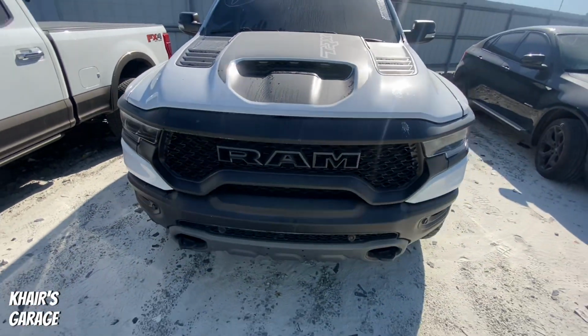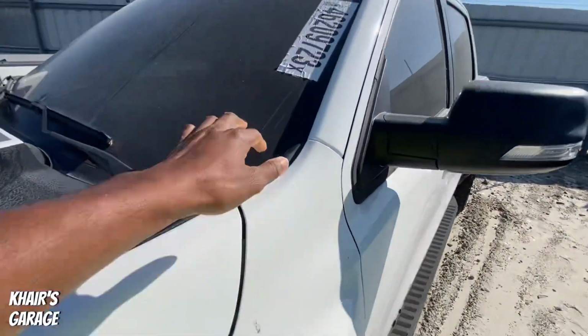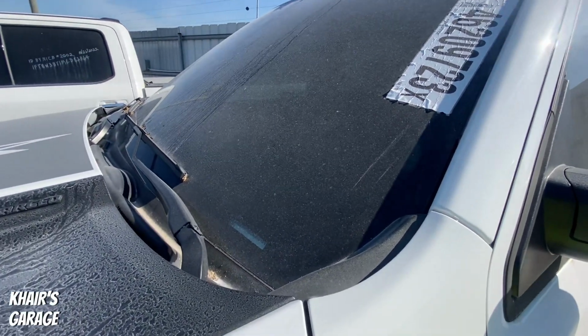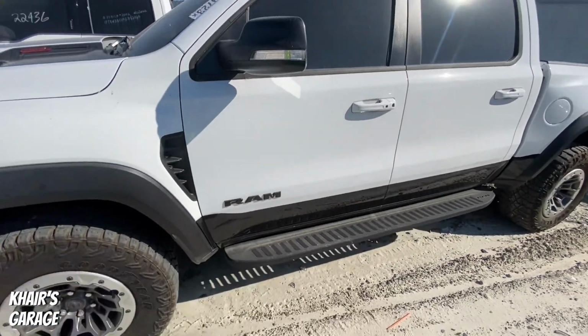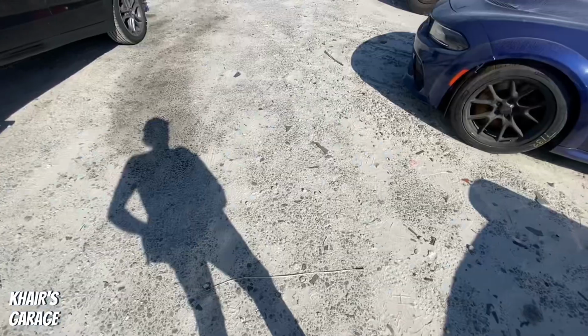Let me know what y'all think about this TRX. This is my first time seeing it here, but this tag was kind of weathered. Like it's maybe been to another Copart, or it's just been in the back for a while. But there's a lot number if you guys want to go ahead and hop on the app and check it out. Bid on it if you think it's worth it. And let's move on to the next thing.